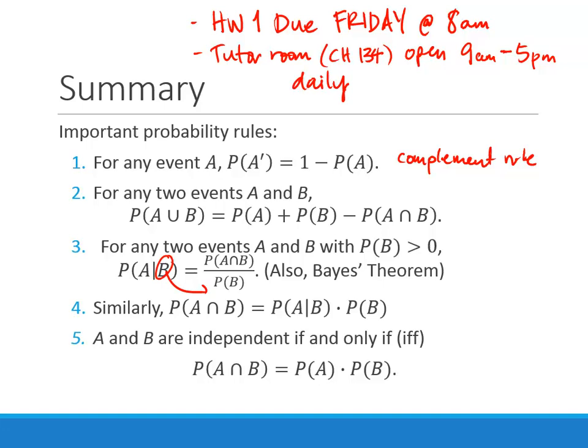And then we saw that two events A and B are independent if and only if the probability of their intersection is equal to the probability of A times the probability of B. And that works both ways. So if A and B are independent, then you can calculate the probability of their intersection that way. But it also goes the other direction. If the probability of A intersect B equals the probability of A times the probability of B, then you can say that they are independent. That goes both ways. That's the if and only if there.